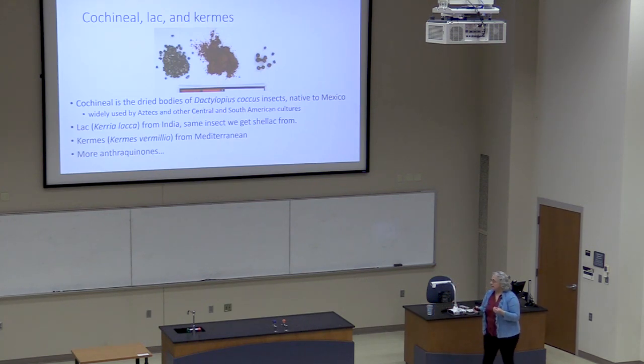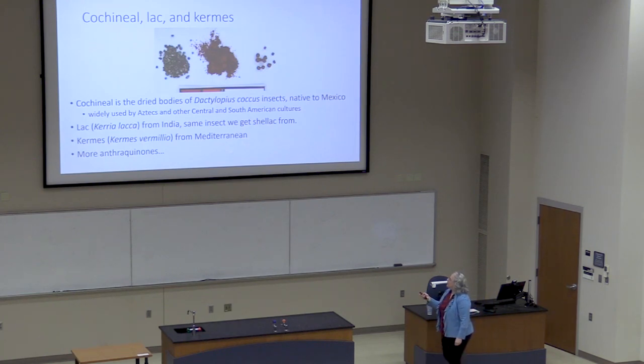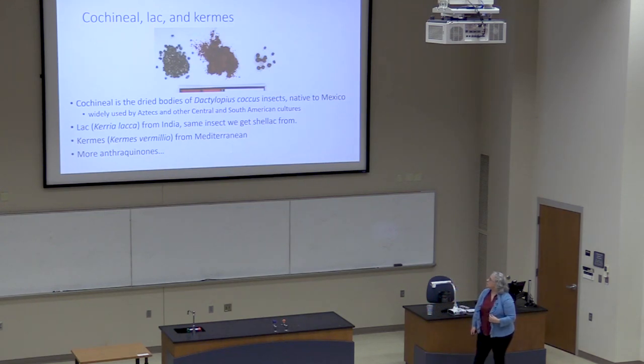So had I brought my cochineal insects with me, but I forgot them yesterday, I can take one of these insects and turn an entire liter of water pink in just a few seconds. This is an incredibly strong dye. It does not take very much to give lots of color. So they became very popular, spread all over the world.